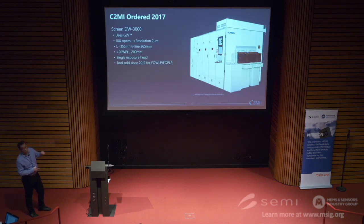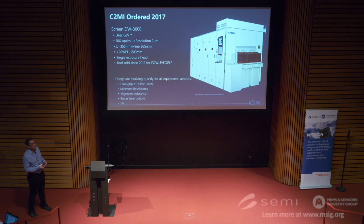So quickly, that's the tool that we bought. Things are moving quickly, so you should ask questions. Throughput is getting better. Resolution is getting lower. Alignment tolerances are getting lower. All those things were already improving 5 years ago. So ask questions. Those things are getting better, and there are new programs enhancing all of them.